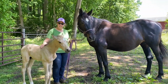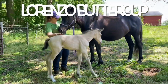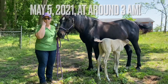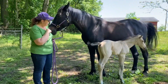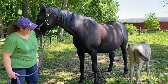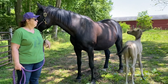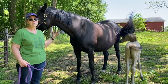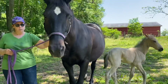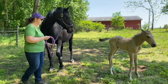Everyone, introducing Lorenzo Buttercup. He was born on May 5th at around 3 o'clock in the morning. And, well, this is of course Roxy. So for those of you that don't know, Lorenzo is a buckskin. You may have heard that Roxy could have had either a buckskin or a palomino. Those are the two color choices. Back up, mama. And so he is obviously a buckskin.